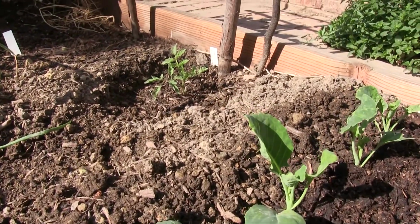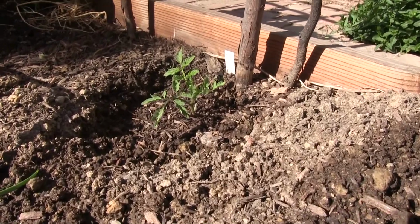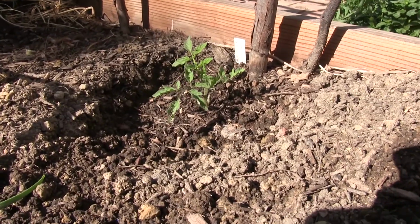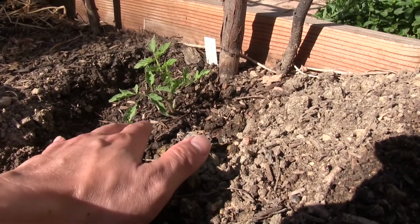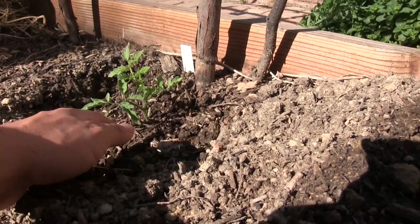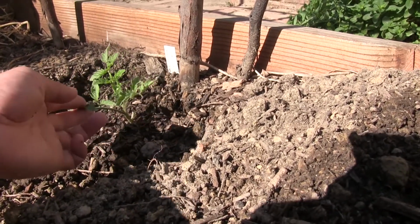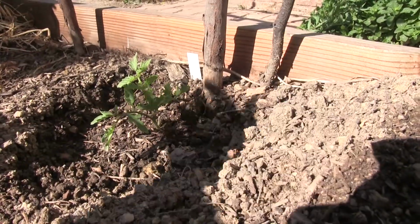Over there is a Black Prince tomato, and this year with tomatoes I'm growing them below grade, and then when it grows taller we'll backfill it so that the plant can be exposed to more dirt, and with that they'll shoot out new roots, and with more roots they can draw in more nutrients, be healthier, and make lots of fruit for us.